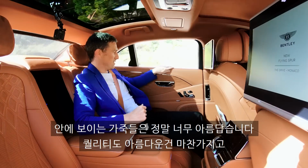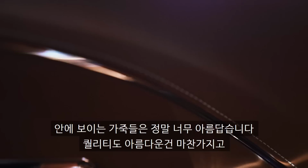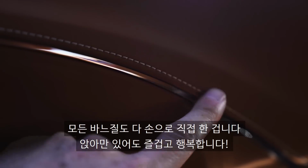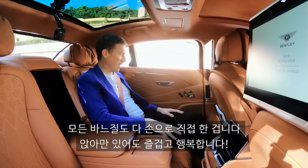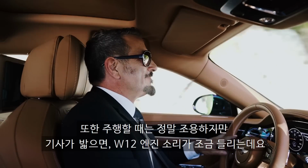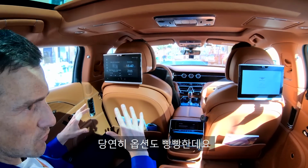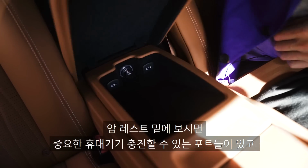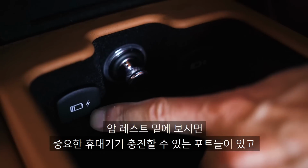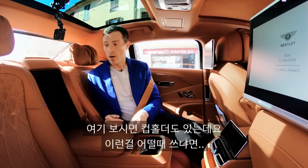In fact, the leather in here is absolutely gorgeous, and quality everywhere is impeccable. Everything's hand stitched. It's joyous. I love it. Plus, when you're just driving around, it's superbly quiet, unless Fabrizio puts his foot down, then you hear that W12, but it's never intrusive. And of course, it's fully kitted out. So underneath my armrest, there is the all-important connectivity things there, so I can charge mobile devices, some cup holders there, which I can use to hold.